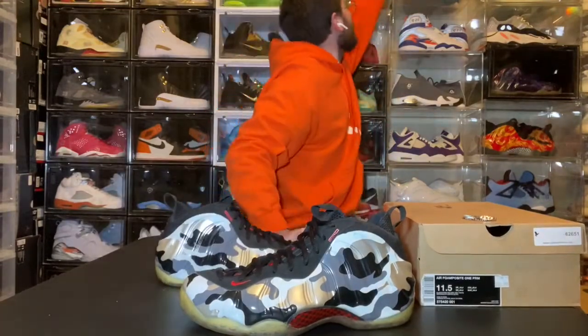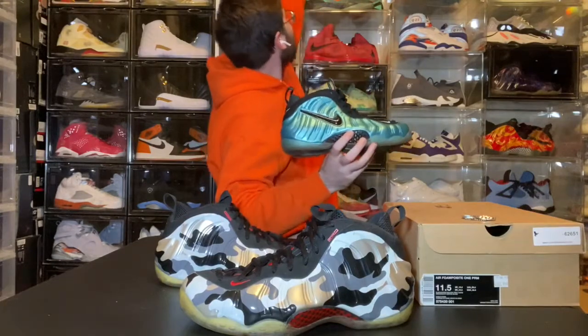But these are definitely going to be something that I wear probably a lot. I might beat these to the ground. I don't know. We'll see. But when I first got into shoes, around 2012, 2013, Foamposites were really something that I liked a lot. A lot of the original colorways, like electric blue, this was a really good one for me, and the pine green. These two right here are some OG colorways to me. I really, really like these shoes.